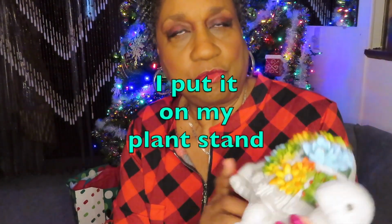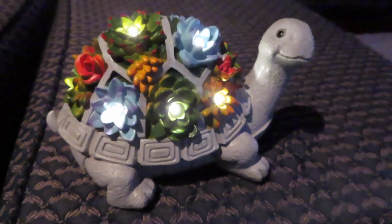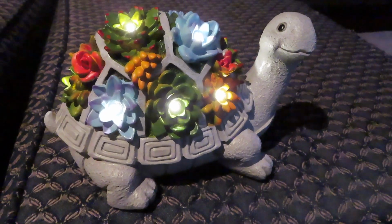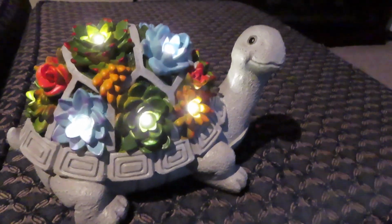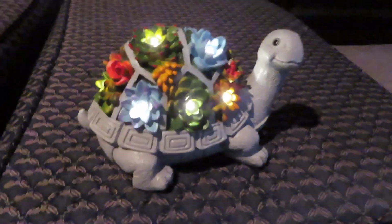This is so cute. The flowers look nice. And I've never seen this anywhere before. Very nice. Cute, cute, cute. This is how my turtle looks. I had to turn the switch to on. That's why it pays to read directions. Okay, it's so cute.